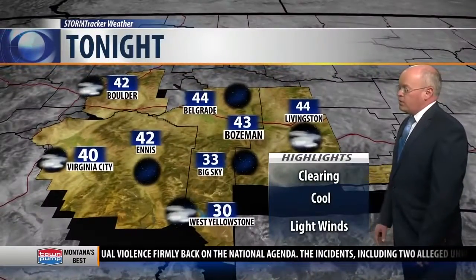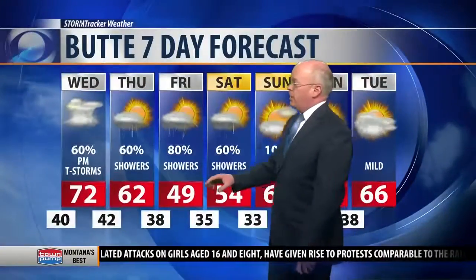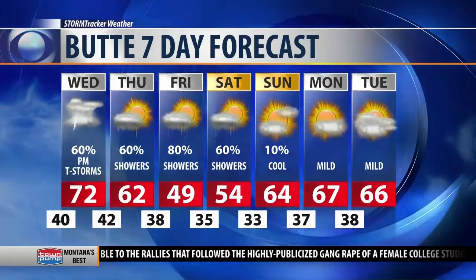Clear and mostly cool tonight. I got 30s and 40s. It should be a fairly calm evening, but tomorrow, afternoon thunderstorms will try and sneak in there, and 60s and 70s planned throughout the day. But look at the cooler weather pattern building for Butte, starting as early as Thursday. Much cooler by Friday, only in the upper 40s. Heading into the weekend, slowly trying to work our way back up into the 50s and eventually the 60s. But a solid 3 days there.